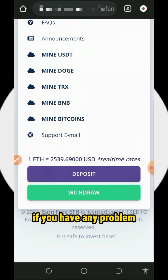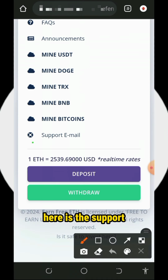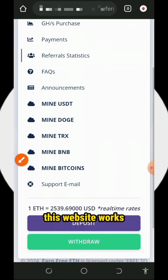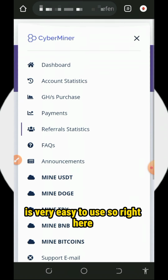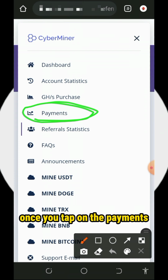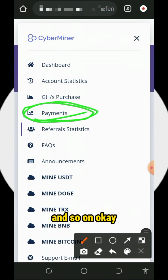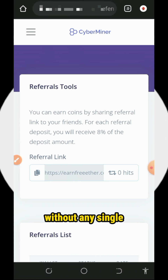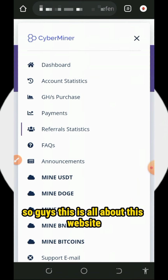If you have any problem, make sure you contact the support. Here is the support email address. You can send them an email if you have any problem, and one of their customer care staff is going to help you shortly. Okay, so this is how this website works. It's very, very easy to use. You can also check out the payments on this platform. You can see a lot of payments on the screen once you tap on the payments button. So guys, take advantage of this website and earn unlimited Ethereum tokens for yourself without any single deposit. Okay, so guys, this is all about this website.